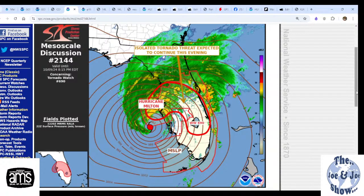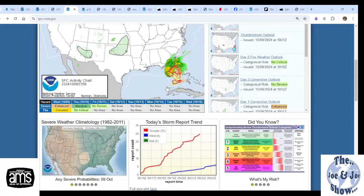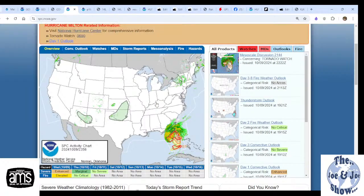SPC says isolated tornado threats are expected to continue this evening, and they've highlighted this area from near where the landfall is and across central Florida, and then turning southward along the east coast of Florida, about halfway down to Lake Okeechobee. They've got two working tornado watches. It's just an odd shaped one that covers the area of landfall, then straight east across central Florida, and then goes down into southern Florida, like that other map showed. Then there's a second watch that continues over the Florida Keys.